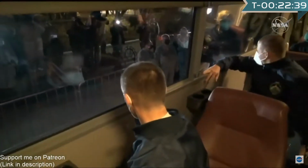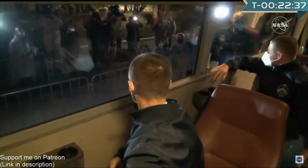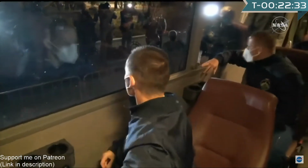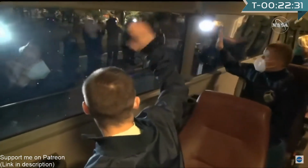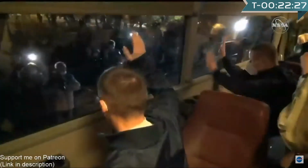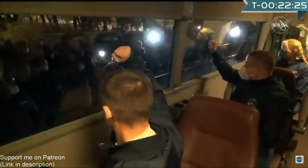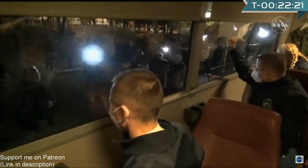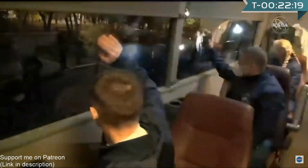Okay, that's cool. So in the commercial crew program, as you just saw, they used the Tesla Model X for the departure and going to the rocket, but here they are using some bus.